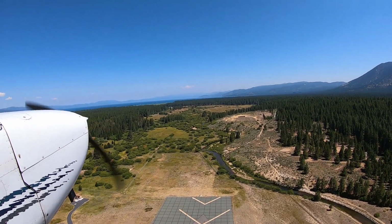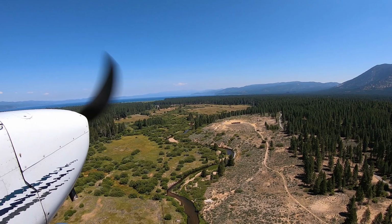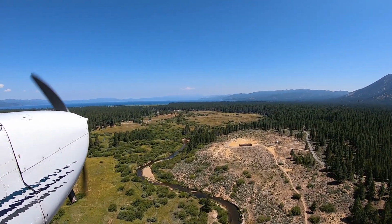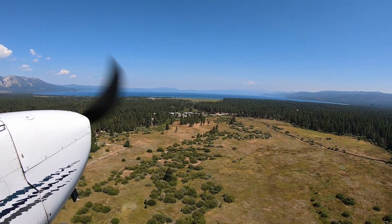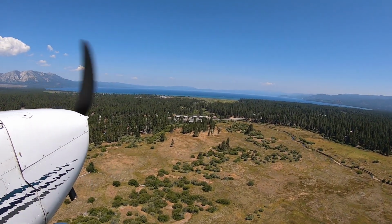Lake Tahoe traffic, you got a White Skyhawk 20 Delta, about 7 to the northwest, gonna follow the shoreline in, over the field at 2000, enter the teardrop for 1-8. Okay, he said 8,000. All right, I'm just gonna go for this area right here, for the other side of the trees. I'm at 75. Just go straight. I'm gonna go over there. Okay. I don't want to land into the trees just in case I lose lift. Okay.